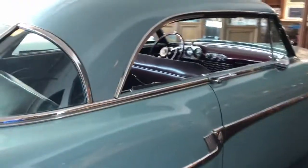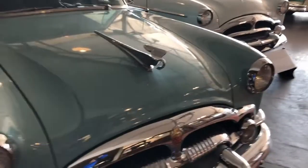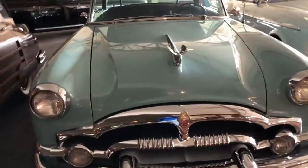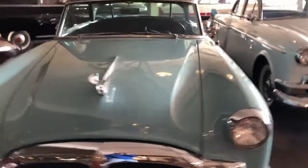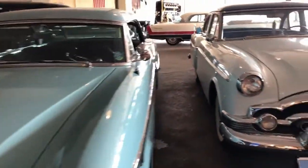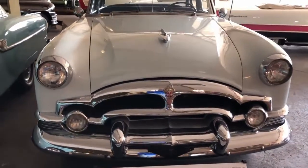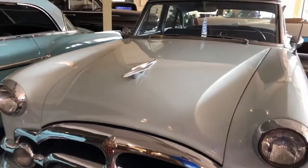And then over here, look, it's got the swan on it. A 1953 Mayfair, $3,486 when new. And then a 1954 Clipper Deluxe sedan that sold for $3,590 when it was new. And then if you notice, the emblem's changed.